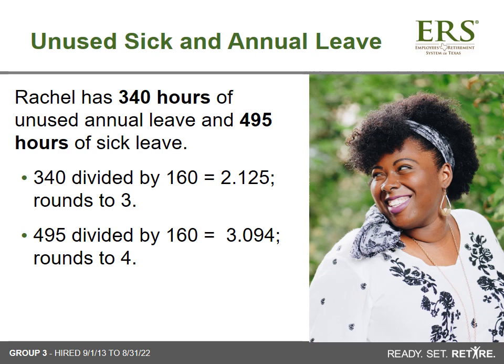Rachel's 495 hours of unused sick leave is divided by 160 hours, which gives you 3.094, which rounds to 4. Rachel will receive 3 months of service credit for her unused annual leave and 4 months of service credit for her unused sick leave for retirement. Her unused sick leave can help her with her retirement annuity calculation. Her unused annual leave balance can either help with her retirement annuity calculation or she can get paid for the balance by her agency. She cannot use her leave to meet retirement or insurance eligibility.